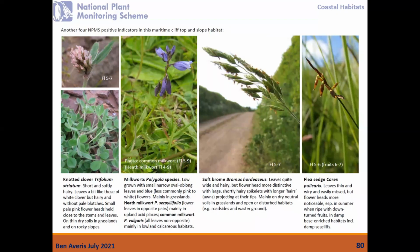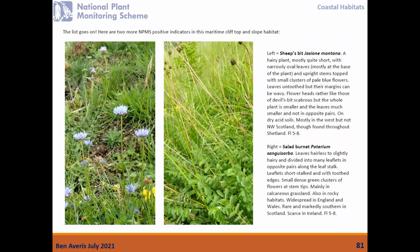Okay, next page, there's a couple of plants, again, NPMS positive indicators. Sheep's bit. It's like a scabious type thing, but it's quite small, pale blue, clusters of flowers on the tip, and little rosettes of leaves, small leaves down at the bottom. It's mainly on acid ground in the west.